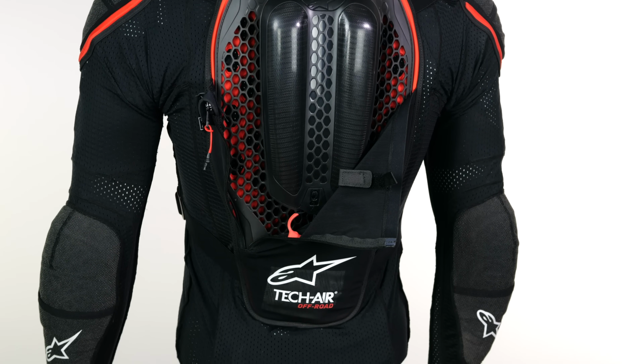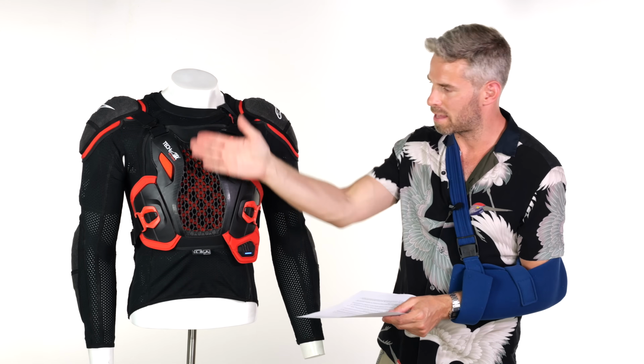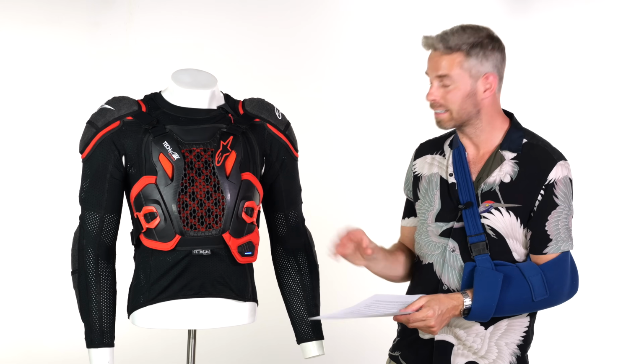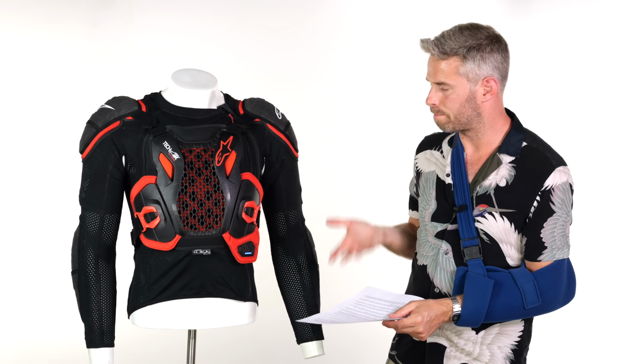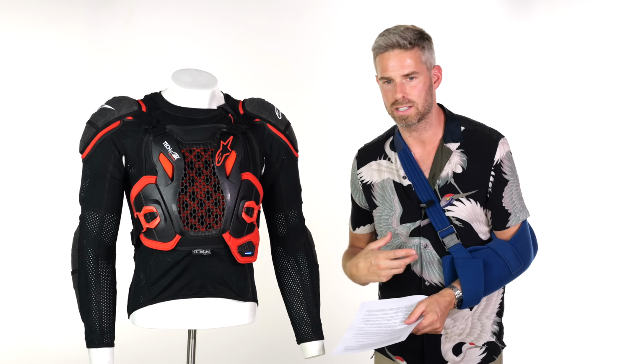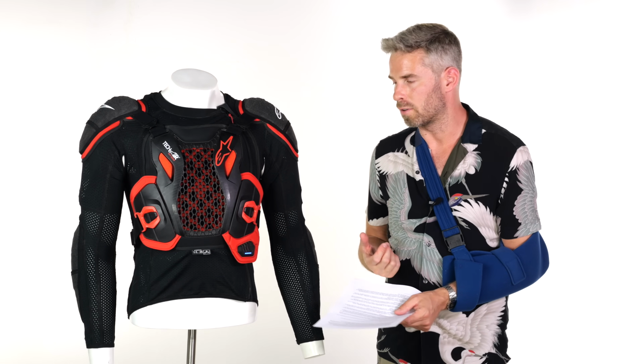So, different opinions here. As I said, I didn't think the venting is brilliant because this whole section at the front is essentially prevented from venting. So not everyone's going to suffer in the heat in the same way. Again, you need to slightly gauge what kind of rider you are, how you find things, and where you're going to do the majority of your riding.